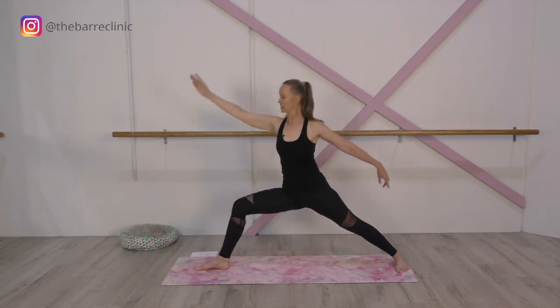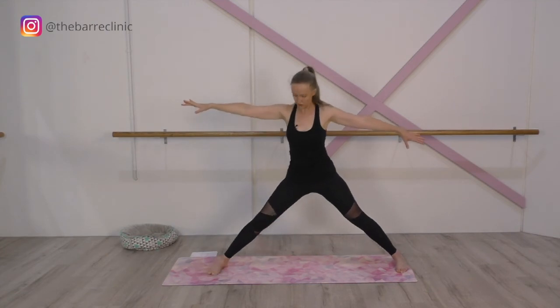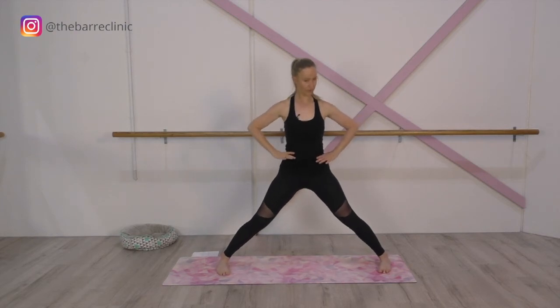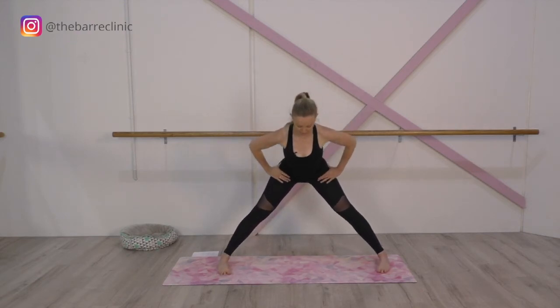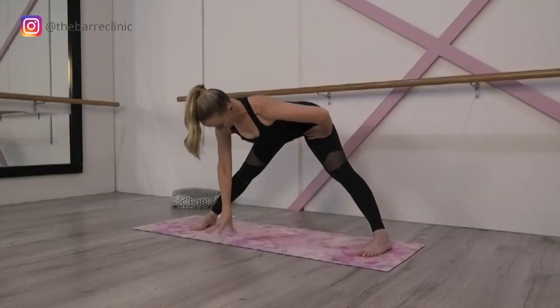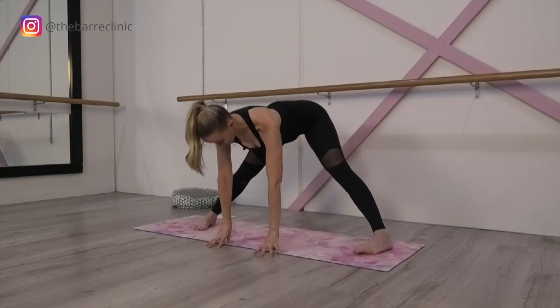Release back to Virabhadrasana 2, Warrior 2. Lifting up, turn your toes in. So now you're facing side on your mat. Toes in of where your heels are, and take a wide leg forward fold. So hands to your waist, hinging at your hip creases, folding yourself forwards until you feel a straight spine. Fingertips, if available, can come to the floor, otherwise keep them on your waist.